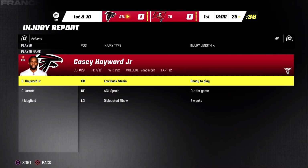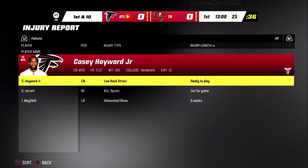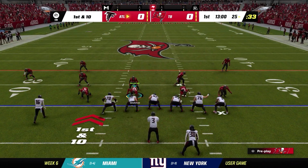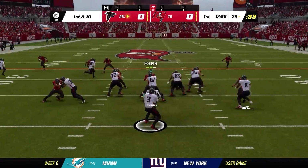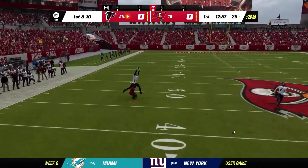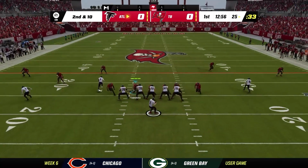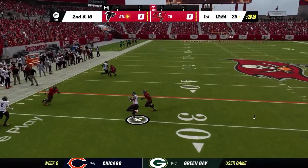As we're showing off injuries, you can see we're still without Ryan Jensen at center. Casey Hayward's out for them today, and so are Grady Jarrett and Jalen Mayfield, their guard. So we're going to see what this offense can do without him as Daniel Jones takes a shot to Drake London early in this game. Now, luckily, he dropped it. That could have been a huge play for this Falcons offense.